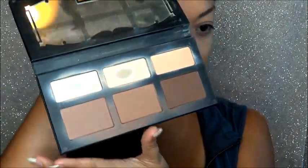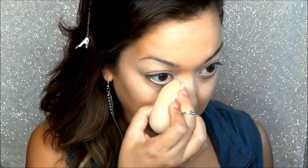So let's add some dimension. I'm going to use Kat Von D's Shade and Light palette, which I love. As you can see, these highlighting powders are almost gone. I'm going to use those to set my under eye concealer. I know baking is really popular right now for the under eyes, and when I see it on other people, it looks great, but yeah, Mama tried that and it does not look cute on this face.